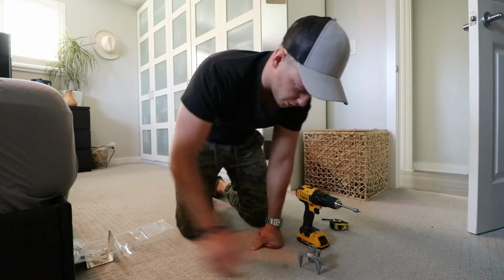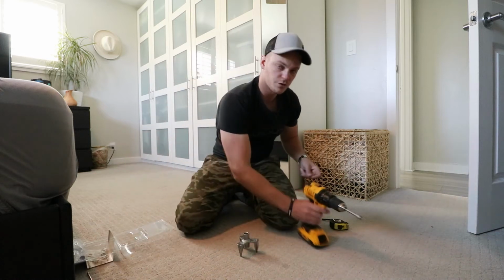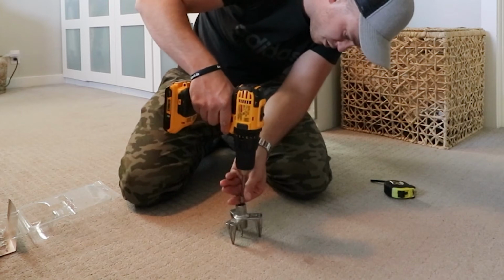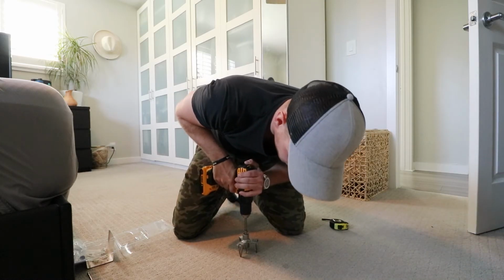All right, so I'm pretty certain I've got the squeak right here. So I'm going to put this guy in here. We're going to take the screw, take this, and basically we're just going to go right through here, put it right through there. Now this looks a little scary. You're like, man, I'm putting a screw into my carpet. What's this going to do?